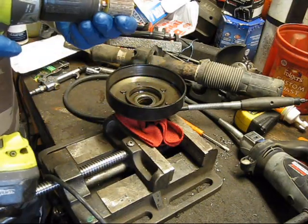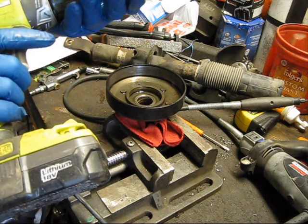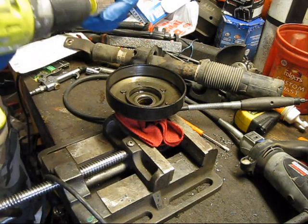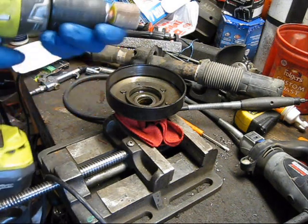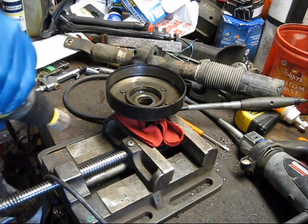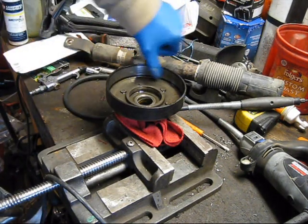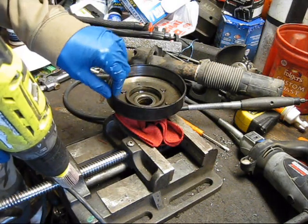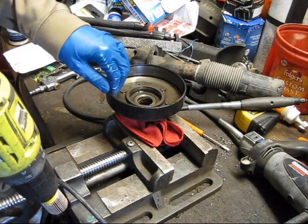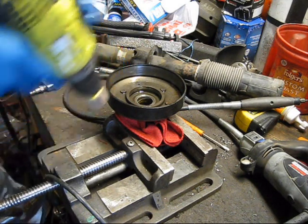So to do this, I've got this little spinny, flappy sanding disc. This is 120 grit. I've also got 80 if this isn't taking off enough material. And I'm using a drill instead of a die grinder because it's going to be a little slower and easier to control. We're going to go all the way around and try to make sure that this is still perfectly circular and get out those grooves. It's not important to get them all out, but to get it as smooth as possible would be really nice.